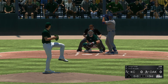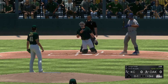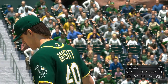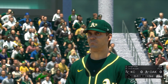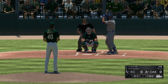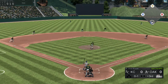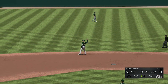Pitch on the way. Fouled away. Man, coming out of the late rounds, you have to grind for everything. Nothing is given to you. And this guy has turned himself into a very solid big league ball player. That's a big accomplishment. Oh and 1, here it comes. A shot to second base and handled for the first out.